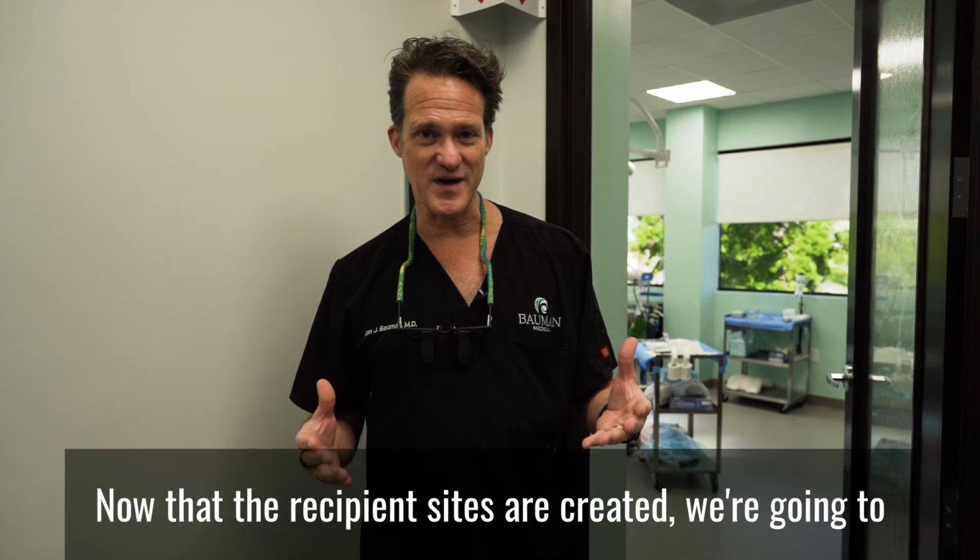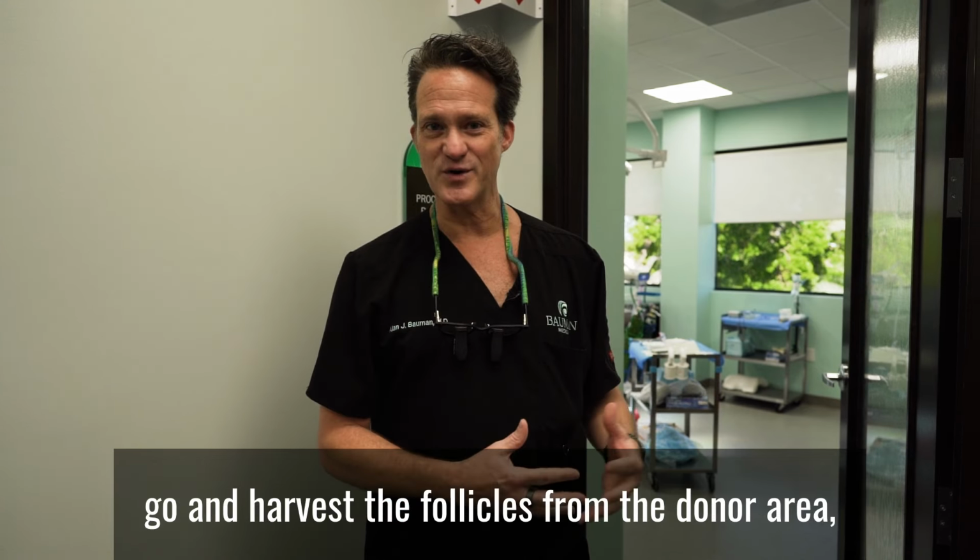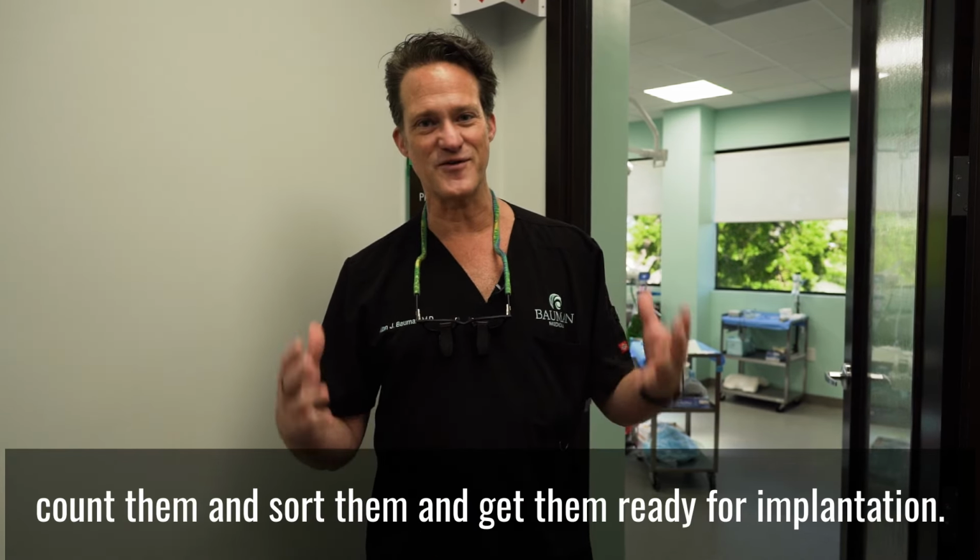Now that the recipient sites are created, we're going to go and harvest the follicles from the donor area, count them and sort them, and get them ready for implantation.